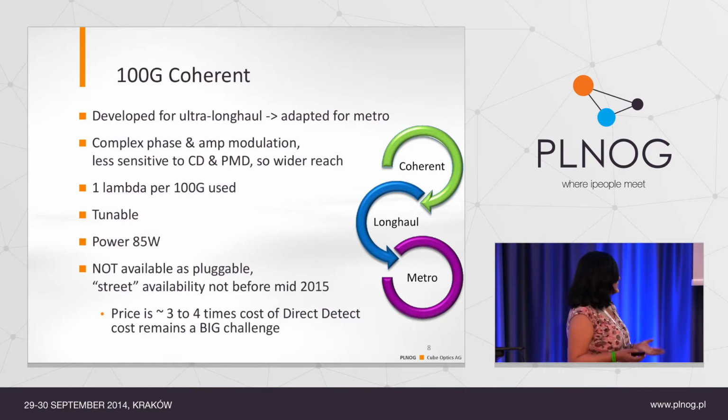So the solution for moving to 100G is actually a question: do I have the budget right now for Coherent, or do I have the budget for direct detect? And is direct detect actually solving my distance problem, or do I really need the Coherent because I need to go longer distances, or if I have a very bad fiber whose parameters I really cannot find out, then you can actually go for a Coherent solution.